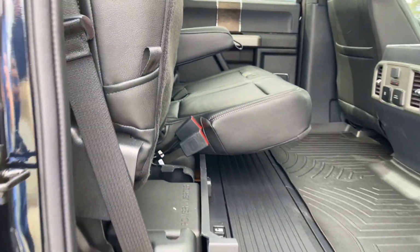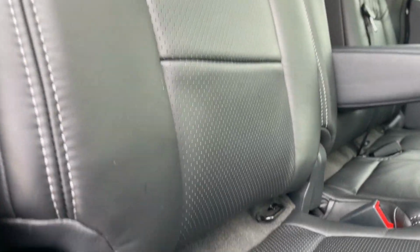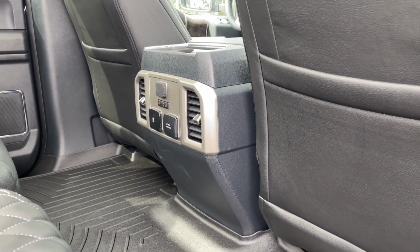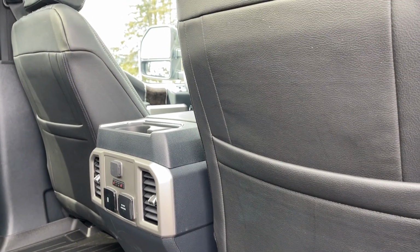Gives you more room on the floor, and you notice you have a collapsible lockable bin. And then when you want to bring the seat down, simply pull the tab. You've got anchors at the base to be able to tether baby seats. And let's have a good look at these really nice ROUSH leather seats. In the center, you have an armrest with a couple of cup holders, all-weather mat on the floor, and as well, it comes with carpeted mats, as well as an off-road utility kit.